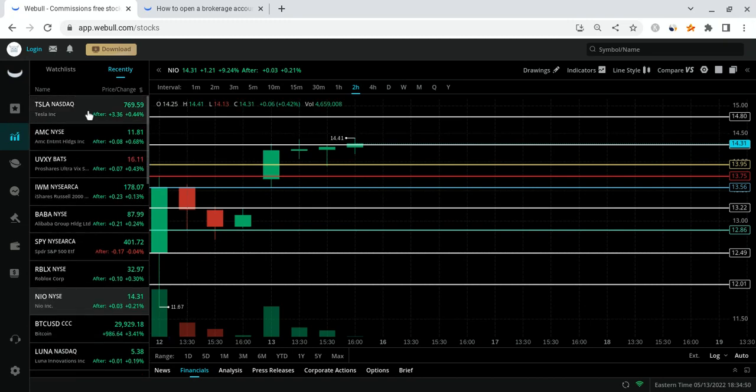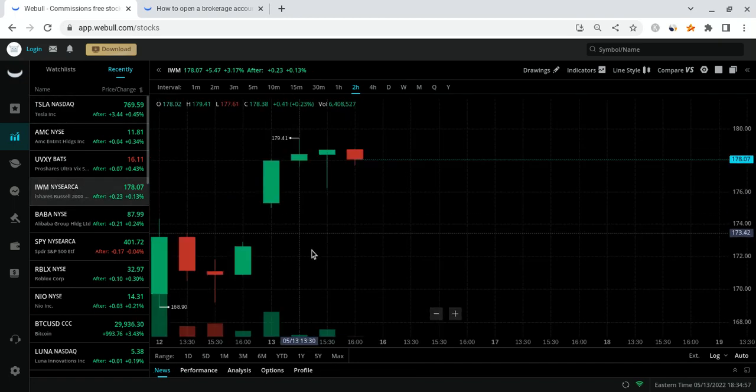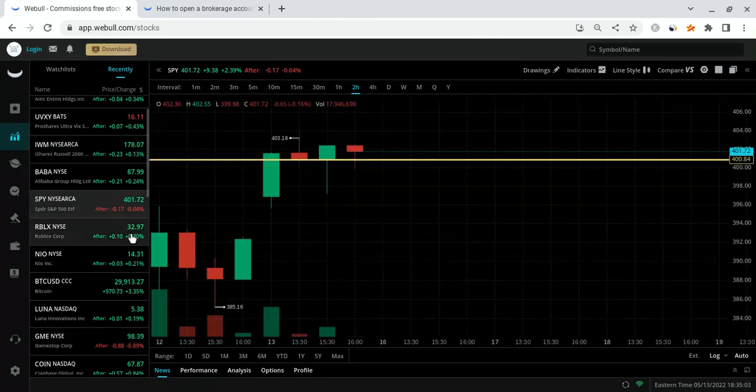I mean, if you look at a bunch of different stocks, like if you look at Tesla, same thing. There's this nice gap in Tesla. Look at the IWM. There's this big gap right here again. Okay, if you look at the SPY, same exact thing, another big gap.